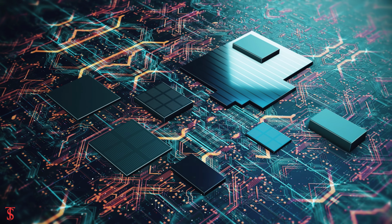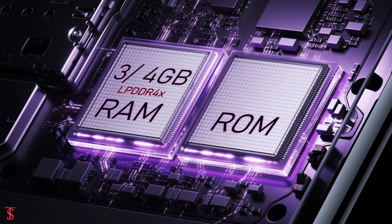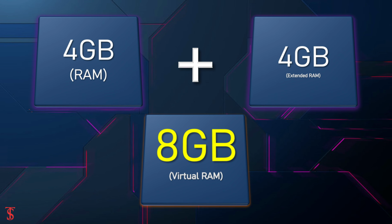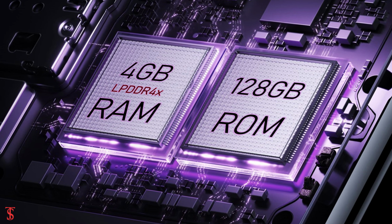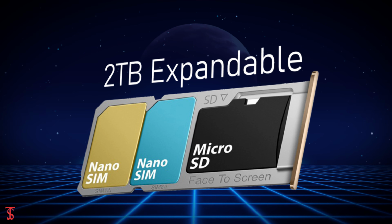In terms of storage, the smartphone packs 3 or 4 GB of LPDDR4X RAM that can be extended up to another 4 GB by using internal storage, and it has 64 or 128 GB of onboard storage, which is further expandable up to 2 TB via a dedicated microSD card slot.